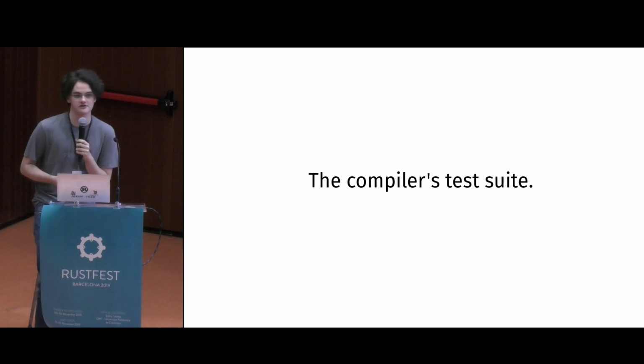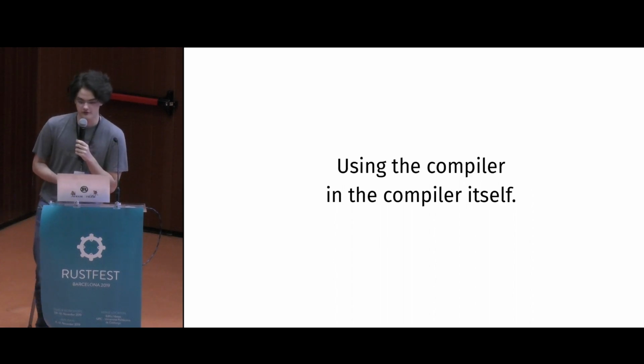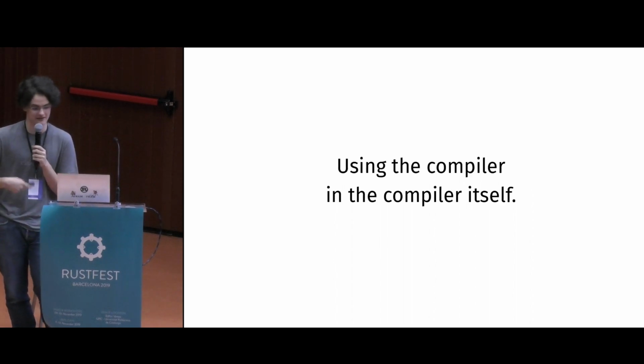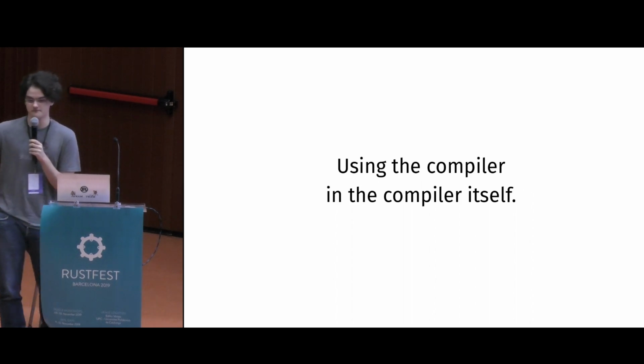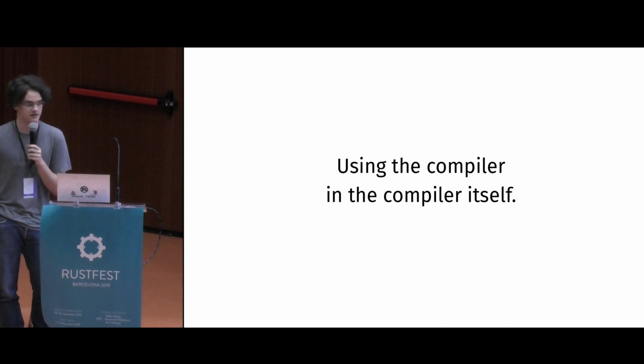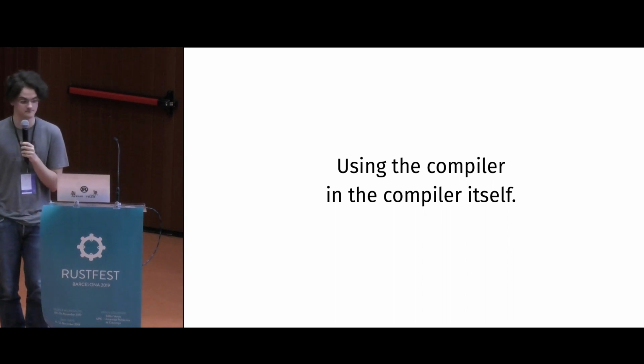But that's not enough, because a test suite can't really express everything the Rust language can do. So, of course, we use the compiler to build the compiler itself. Because for every release, we use the previous one to build the compiler. Like on nightly, we use beta, on beta, we use stable, and on stable, we use the previous stable.